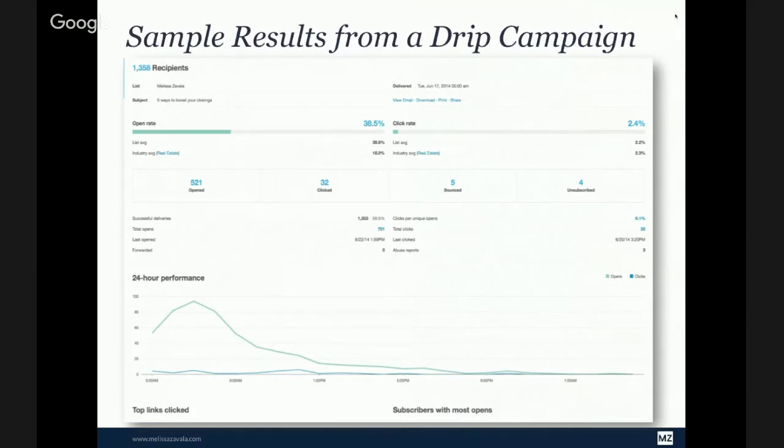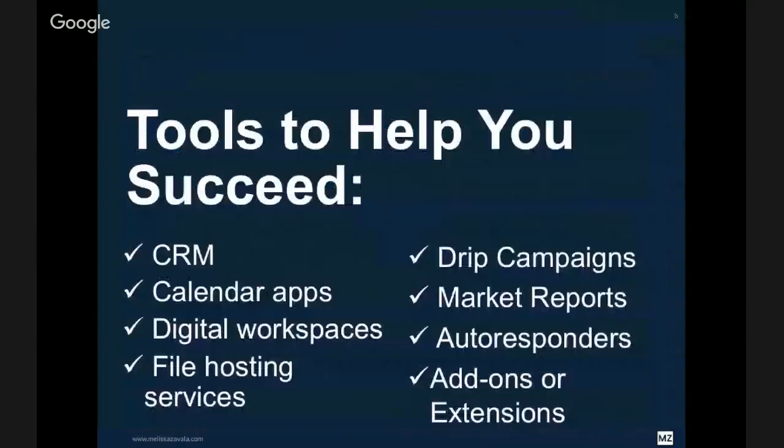So for results on drip campaigns, I've showed this slide before also, you can get something like this for every drip campaign. How many people clicked? How many people read it? You can even see who clicked. So if you see people that are always clicking and looking at stuff, then those are the people that you should be reaching out to personally. And the same with Google Analytics. You can see on your website which articles are getting the most engagement, and you should be writing more articles like that. Those are the things that you should be doing to analyze your results and to then reach out to the people that are interacting with you the most and engage them more because they're close to the money, or maybe they're going to refer you to somebody that's very close to the money.